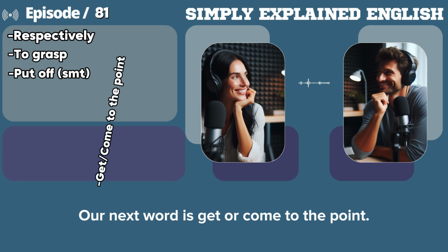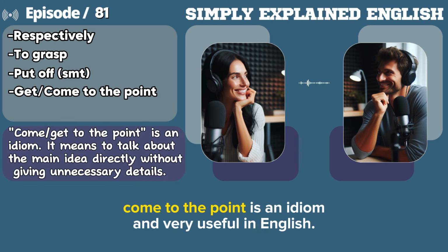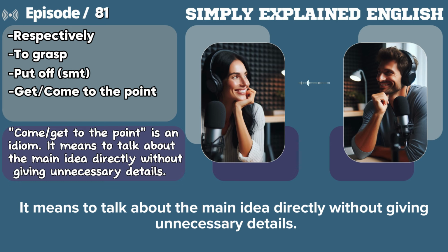Our next word is get or come to the point. Get to the point. Come to the point. Come to the point is an idiom and very useful in English. It means to talk about the main idea directly without giving unnecessary details.